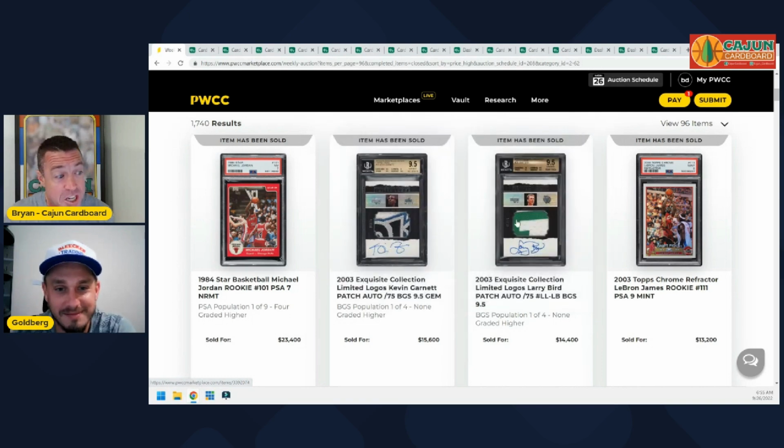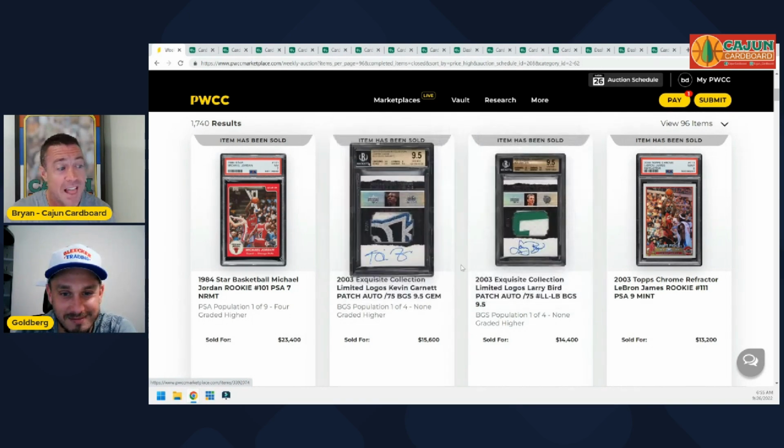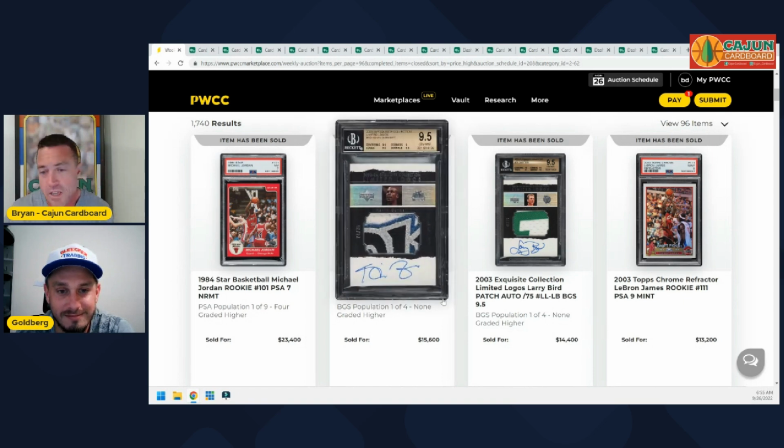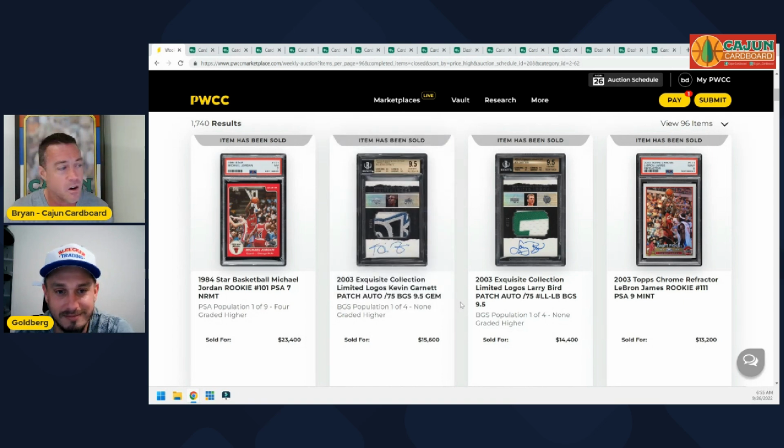The Bird and the KG, believe it or not, in this grade, Andrew, both last sold over $20,000. So 15.6 and 14.4 deals to be had. Was it just overpriced last time it sold? Who knows? It's just one of those deals where sometimes you just want the card, you go get the card.